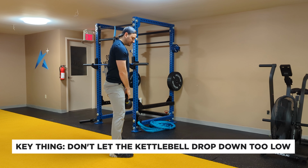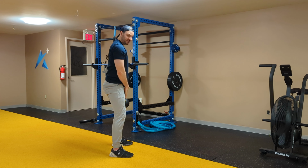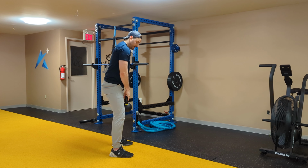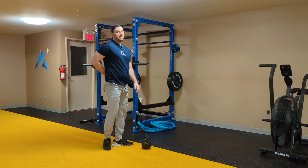One key thing is don't let the kettlebell drop down too low. Keep it close to your center of mass, because the further away it gets from your center of mass, the more stress it's going to put onto your back.